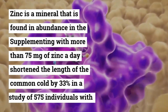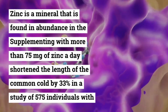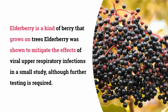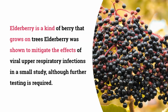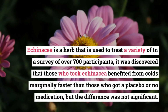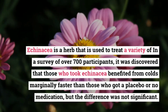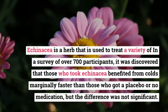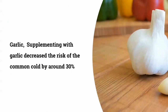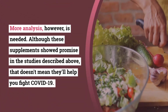Zinc is a mineral that is found in abundance in the body. Supplementing with more than 75 milligrams of zinc a day shortened the length of the common cold by 33% in a study of 575 individuals with the common cold. Elderberry is a kind of berry that grows on trees. Elderberry was shown to mitigate the effects of viral upper respiratory infections in a small study, although further testing is required. Echinacea is a herb that is used to treat a variety of conditions. In a survey of over 700 participants, it was discovered that those who took echinacea recovered from colds marginally faster than those who got a placebo or no medication, but the difference was not significant. Garlic. Supplementing with garlic decreased the risk of the common cold by around 30% in a high-quality 12-week review of 146 participants. More analysis, however, is needed.